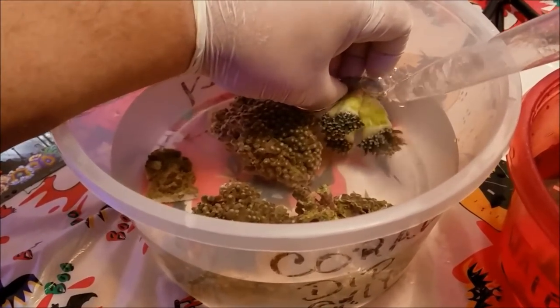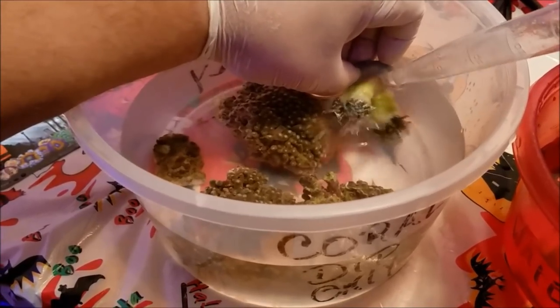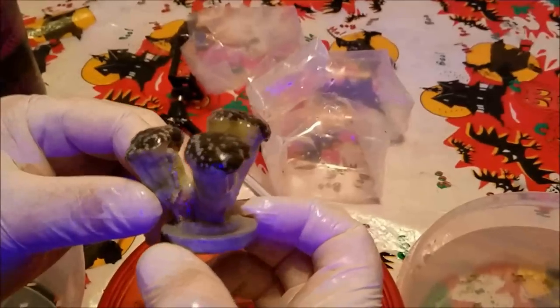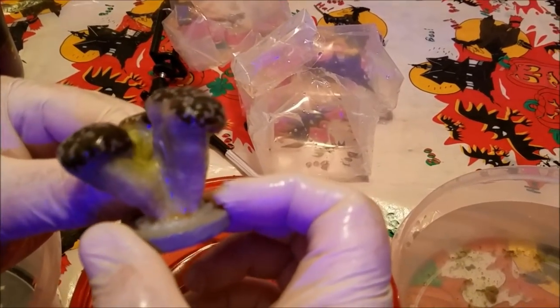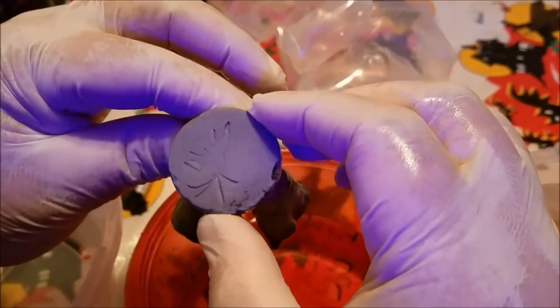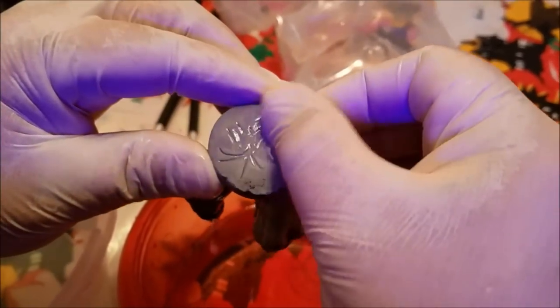I make sure I get all sides of it. Every little possible cranny is treated with Revive and blown with the turkey baster. Now it goes into a freshwater dip. And now I inspect each piece really, really carefully. And you can just see how clean this piece is. Danny said that that was his old logo, which is really cool. And now that goes into the tank.